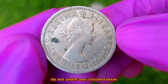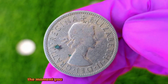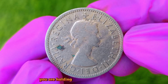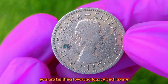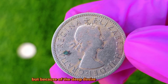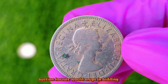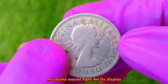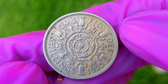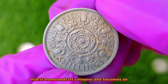Do not, under any circumstances, let this coin slip through your fingers at a bargain. The moment you confirm its authenticity and variation, you are not simply holding metal. You are holding leverage, legacy, and luxury. Its value multiplies not just because of its scarcity, but because of the deep desire it stirs in collectors who have spent decades seeking it. Auction houses would erupt in bidding wars. Museums would fight for its display. Private collectors would spare no expense to own a piece of royal history so unique, so unparalleled, that it transcends its category and becomes an icon.